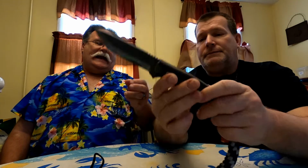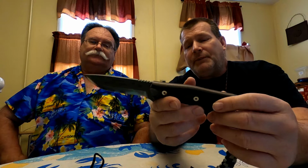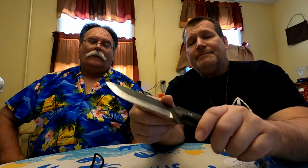All right, let's see what this is. This is a Tops Bob, isn't it? But it's the Fieldcraft. This is a thicker one, and it has a pommel extension where the regular Bob does not. All right, so I've always liked this knife, okay? It's made by Tops. It is 1095 steel. This one has like a stone wash finish to it.